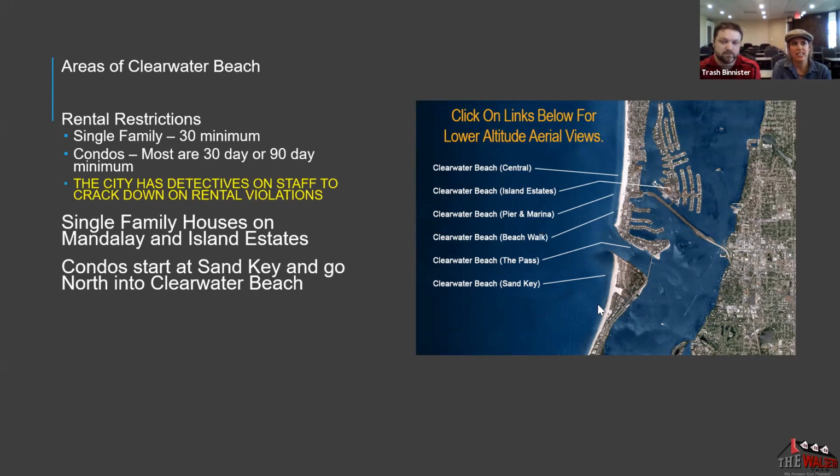And then down here in the Sand Key area, there are some townhomes, but a majority of condos down in Sand Key. All the high rises are in Sand Key there.